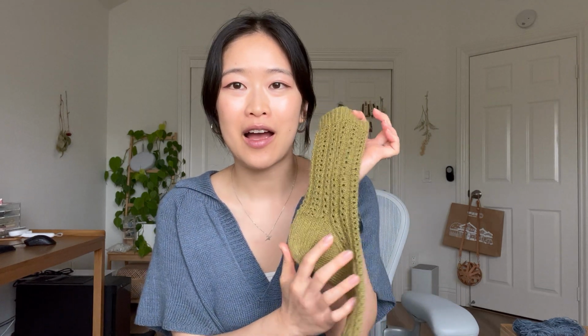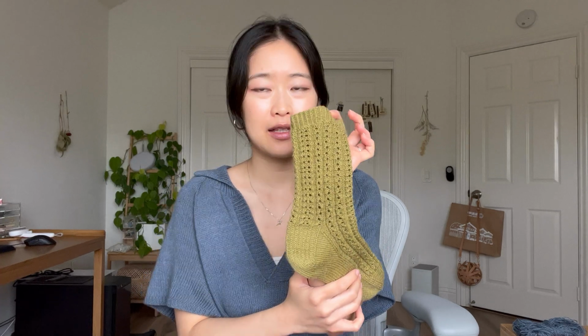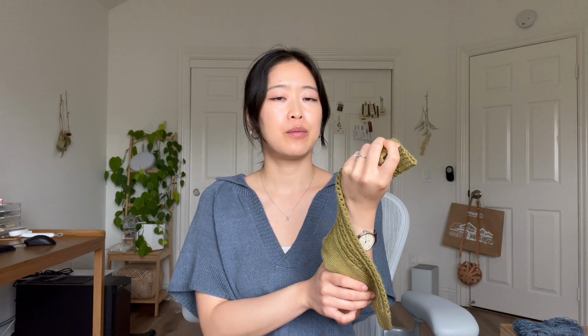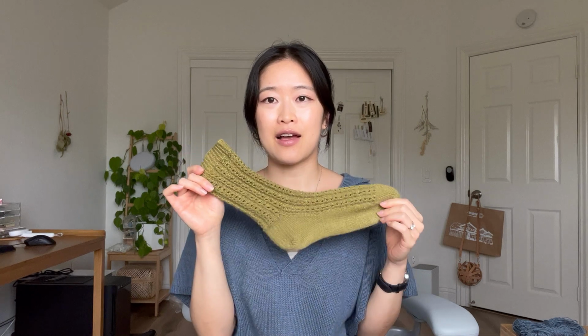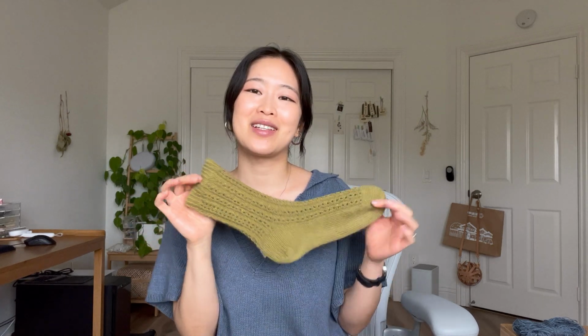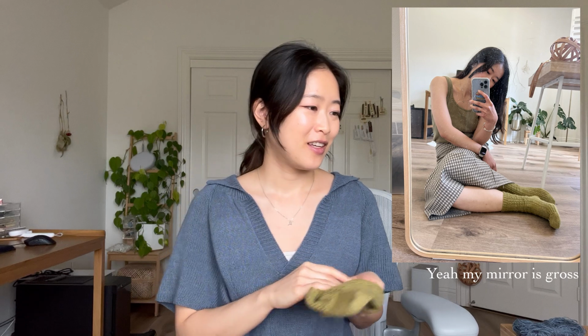For the color, at first I didn't like this color too much. I find it a little hard to wear colored socks and pair them with my outfits, but I did find out that I have a tank top in pretty much this exact color, so I've been being really matchy, wearing that green tank top and this sock together. I have a cute picture that I'll show of me styling it.